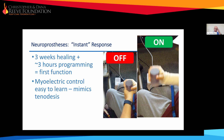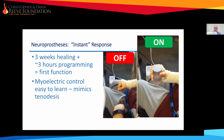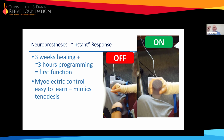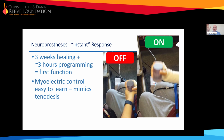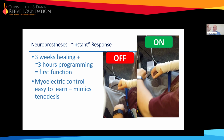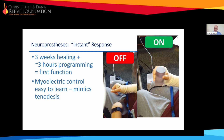I've got another video also that shows how this control happens. But anyway, I just wanted to show that this can be pretty quick to learn once you've healed from the surgery, I should say. Yes, so you have to go through surgery, and that is difficult, and I don't want to sugarcoat that at all. Typically after surgery, we have people heal for about 3 weeks, and then we start the stimulation. So that period of time is certainly difficult. But once we've got everything up and running, it's pretty straightforward to use.